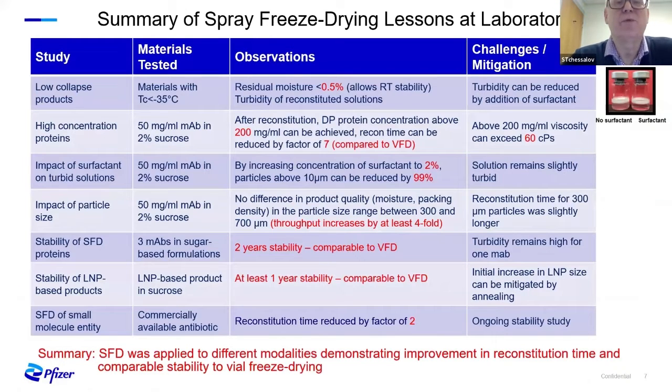So what we've done so far in terms of spray freeze drying is we did low collapse temperature products. Collapse temperature was below -35 degrees Celsius, and we got moisture below 0.5%. With some products, we see some turbidity after reconstitution, but if you add some surfactant, it typically goes away. With spray freeze drying, you get very high concentration. After lyophilizing, you can reconstitute with less volume, getting to about 200 mg/ml or above. And if you compare recon time, vial versus the same amount of spray freeze dried powder, it can be done 7 times faster, which could be important.